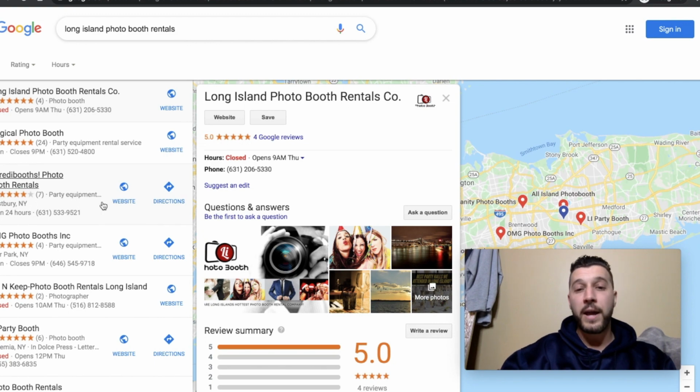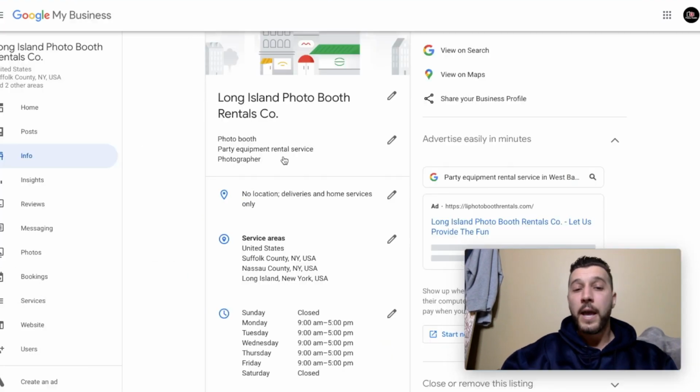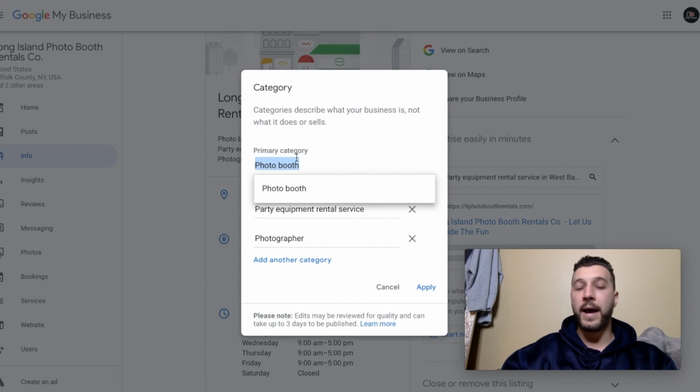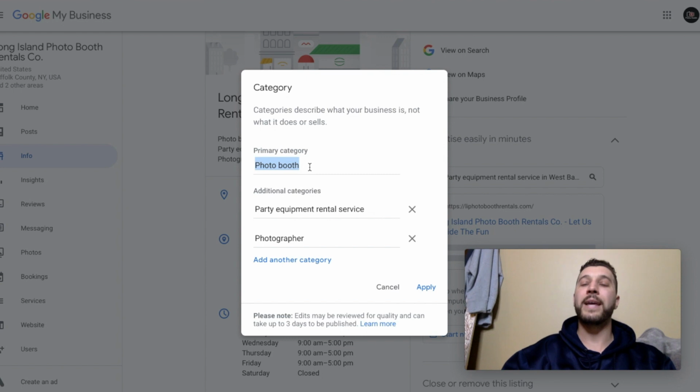And then from there, I'm going to go back over to my listing. And under my categories, I'm going to choose my categories. So my primary category, photo booth. My additional categories, I'm going to add what my competitors have. And you could add more. I just see that photographer and a lot of people have Party Equipment Rental Service, so I'm adding those two, but my main one is my main service. If it's there, I'm going to pick that.